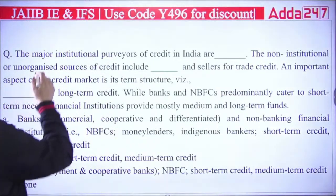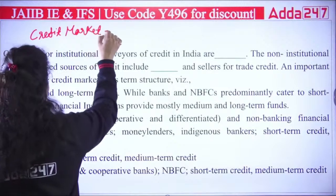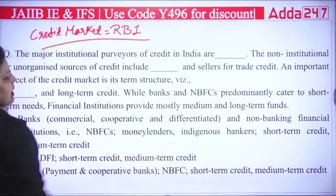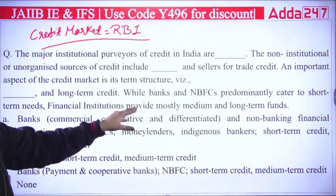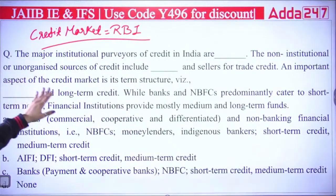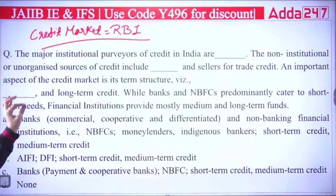So first we have a question on the credit market. This is a credit market that's regulated by RBI. Apart from that, the major institutional sources of credit in India are dash. The non-institutional or unorganized sources of credit include dash and sellers for trade credit. An important aspect of the credit market is term structure, which is dash and long-term credit. Banks and NBFCs predominantly cater to short-term needs, while financial institutions provide mostly medium and long-term funds. These are the four options in front of you, in which you have to answer which of the following is correct.